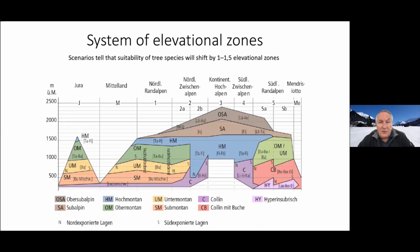Just coming back to this upward shift that will take place, as modeled by projections. We will face an upward shift of about 300 to 500 meters, which corresponds to about 1 to 1.5 elevational zones. Switzerland in forestry is subdivided into these elevational zones, starting with colline zone, submontane, undermontane, upper montane, high montane, subalpine, and upper subalpine. It is meant that, for instance, a beech tree individual can shift from, let's say, the undermontane belt to the upper montane, or even to the high montane belt, which corresponds to about these 300 to 500 meters.